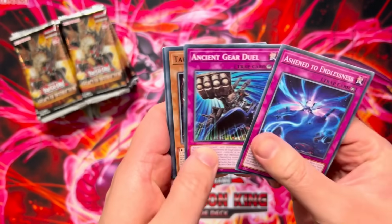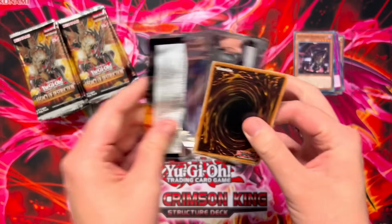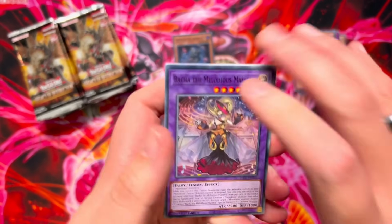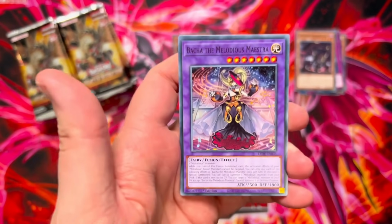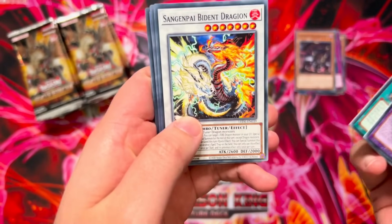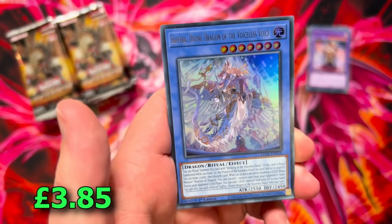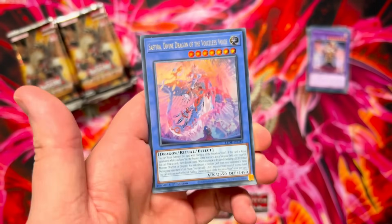We have Ashened, Ancient Gear Duel, Talons, Ragnarika, and Shaman of the Ashen City. This is honestly such a weird set. Like, I have no idea where the value is going to go. The Tenpai stuff, I feel, is overrated. So the super rare, I can't see holding the price point that it currently has. It's like a £15 super. Saphira, Divine Dragon of the Voiceless Voice, ultra rare.